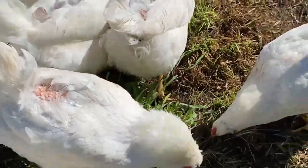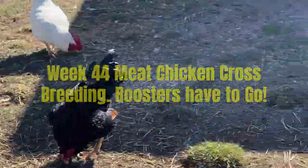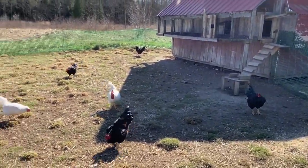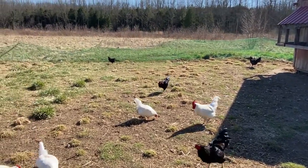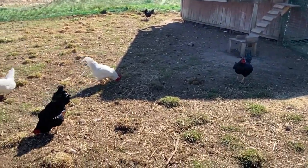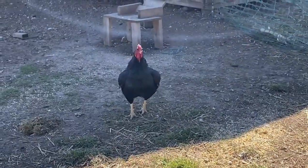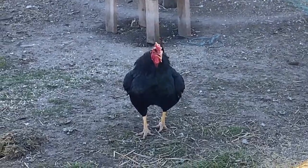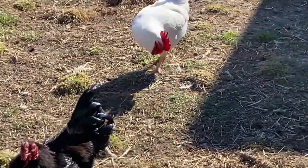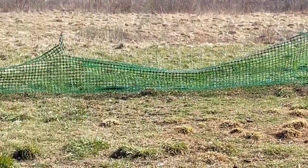Their backs are turtle. The roosters are beating them up. I've got way too many roosters. So I might have to figure out the nicest, biggest, broadest chest roosters. Like, he's a really nice rooster. Those two out there, they might have to go.